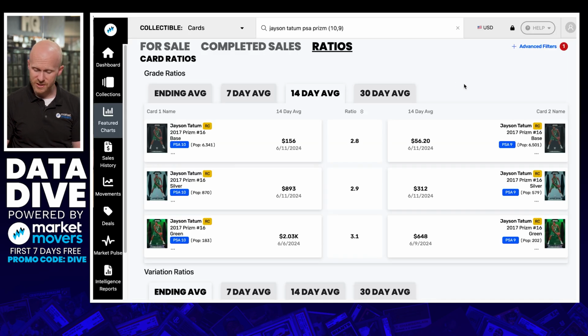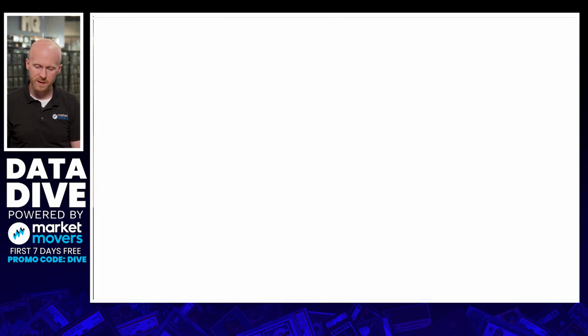Jayson Tatum, well, he's at 2.8. And this is a 14-day average, by the way. He's at 2.8 on his base, only 2.9 on his silver, so those are nearly identical, whereas Luka was 2.5 to 3.5. And then his green, which is very sought after because of the color match, is at 3.1, which does demand a little bit more of a premium.